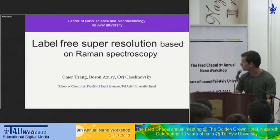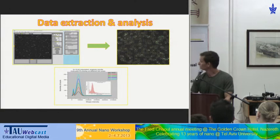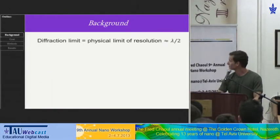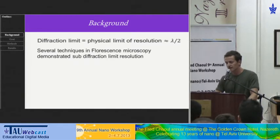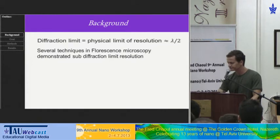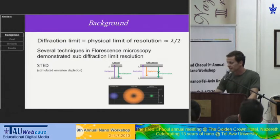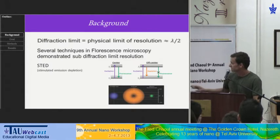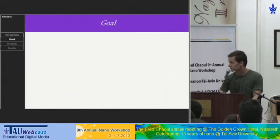Hi, I'm Omer from Chesnovsky Group, and our challenge is to develop label-free super resolution. Background: the diffraction limit is the physical limit of resolution and is defined as half of the wavelength. In the last years, several techniques in fluorescence microscopy demonstrated sub-diffraction limit resolution. One of them is STED. In this technique, a donut-shaped beam called a STED beam creates a small effective area of fluorescence emission by depleting the fluorescent molecules and putting them in a dark state. This scanning method reached a resolution of 20 nanometers, but with fluorescent dye.